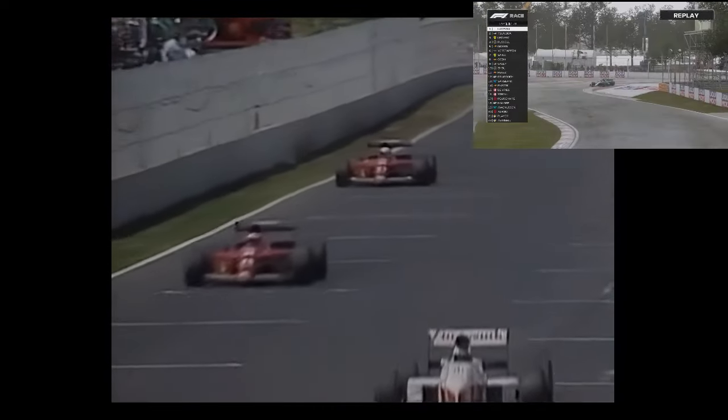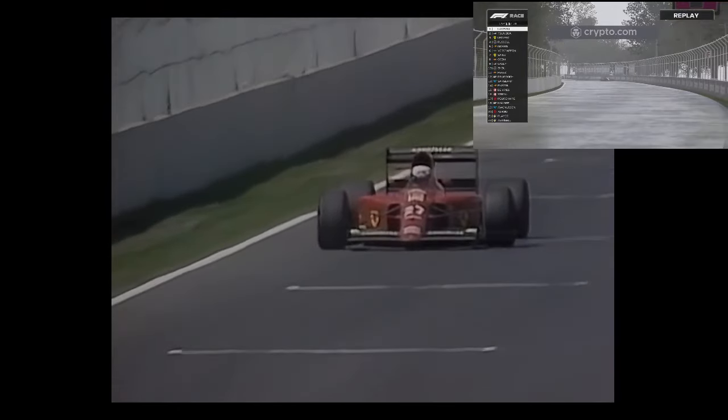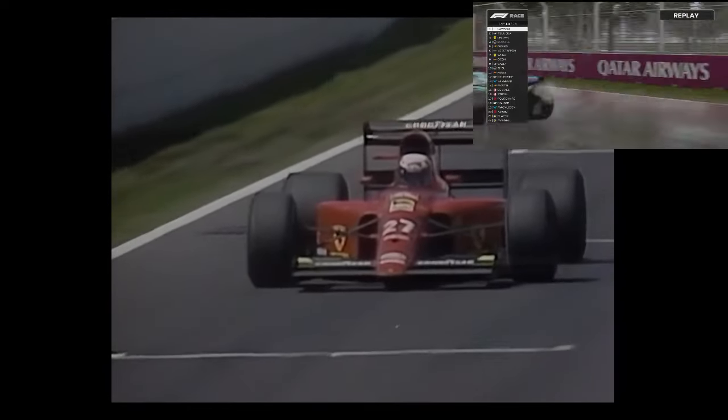Prost now also got a... And now one of the Ferraris, that's Prost. These guys are dropping out before we can reset the order. Alain Prost with a driveline problem in the Ferrari, and he is right in front of the pits.